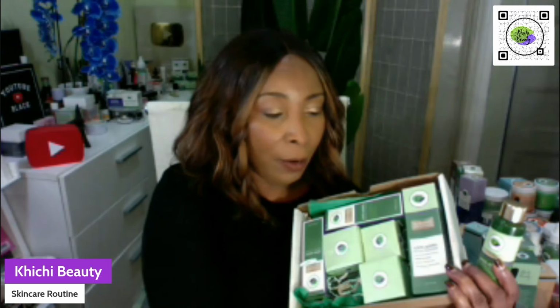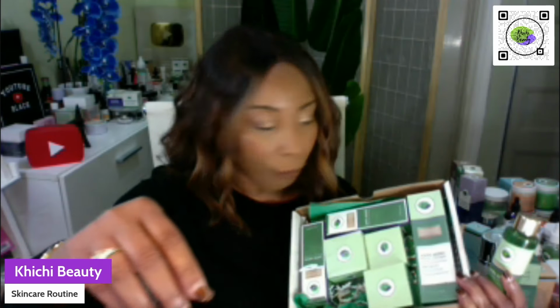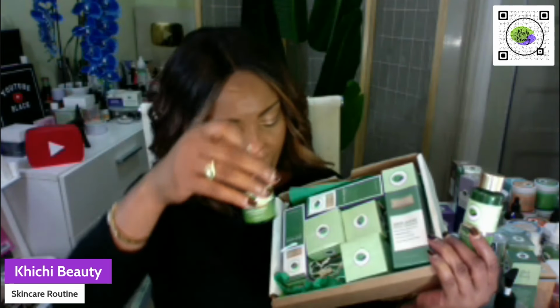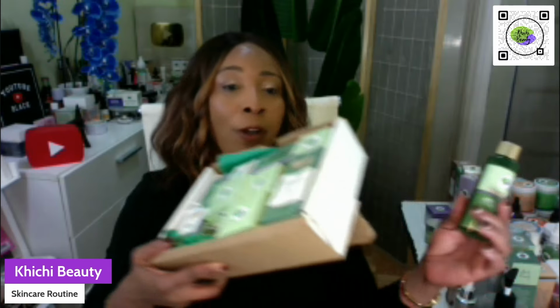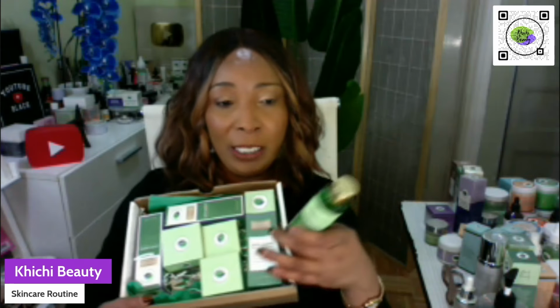It also comes with the toner, which I'm just sharing right now, and it didn't stop there. It also comes with a serum, and here is the serum right here. And it comes with 3 creams: an eye cream, a day cream, and a night cream. So it's a full 6-piece set that you can use on your skin if you want to take the guesswork out of it and have a straightforward set. However, you can buy all of these products individually, one by one, and mix and match. All right. So there it is, the toner.